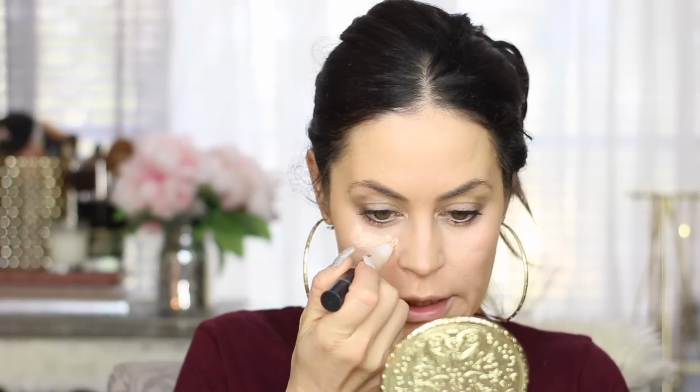I'm going to go in with this CoverGirl Vitalist Healthy Concealer. I've actually been liking this for closer to my eyes because it doesn't crease. It's not a very heavy concealer. It's not full coverage, so I don't really use it on the rest of my face, but I actually like it up here because it doesn't settle into the lines.